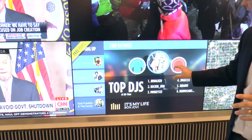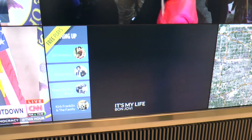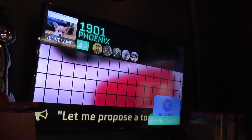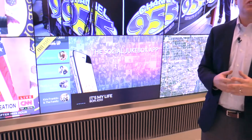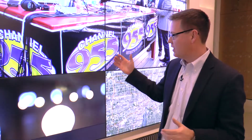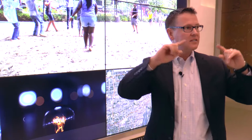But the thing I really want to draw your attention to is this really interesting thing down here, which is called Rockbot. What Rockbot is, this is a Detroit-based company that actually creates an application that you can use on your mobile device, and you can choose the songs that are played in the environment itself. So you're actually using, again, a social media tool, if you will, to choose the music, and then it's actually playing right here in this lobby.